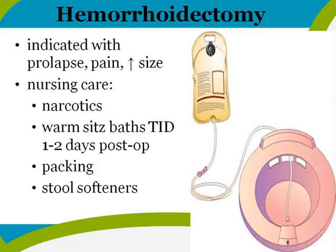Sitz baths are common after females have vaginal deliveries, or if they have an episiotomy, but they also are very effective with hemorrhoids as well. What it does is it increases the blood flow to the area and helps promote healing, and it makes the patient a little more comfortable, so they might actually opt to do it more than 3 times a day. With a hemorrhoidectomy, the patient may return with packing present there at the site, and that can be kind of complicated, how to take care of that area yet not get the dressing contaminated with stool. Patient should be prescribed some stool softener as well to help facilitate bowel movements.